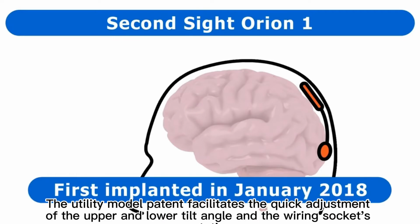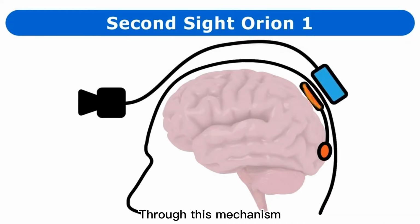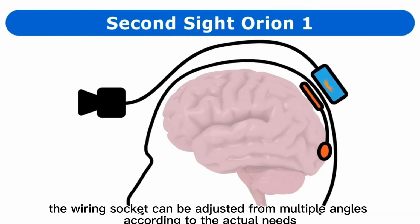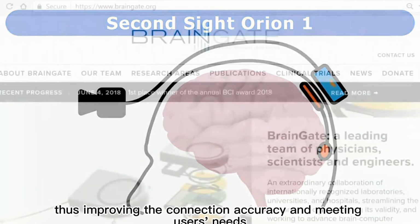The utility model patent facilitates the quick adjustment of the upper and lower tilt angle and the wiring socket's rotation. Through this mechanism, the wiring socket can be adjusted from multiple angles according to the actual needs, thus improving the connection accuracy and meeting users' needs.